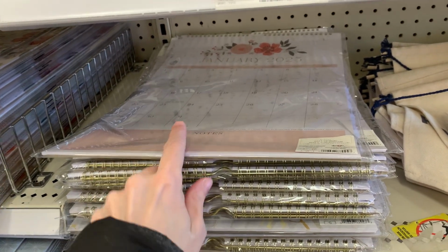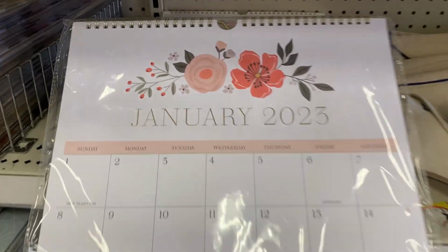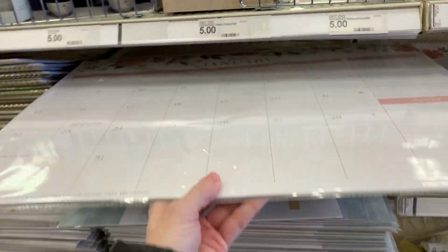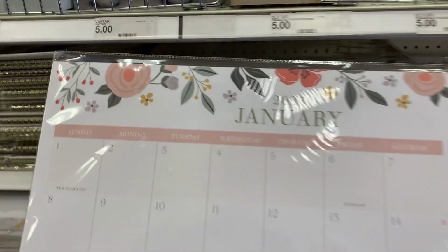Now, since we're starting a new year here, 2023, you're probably going to need to get a new calendar, and Target has you covered there. They've got all kinds of calendars, wall calendars, desk calendars, and planners. Some of the larger desk calendar styles. I like the floral designs on this one.